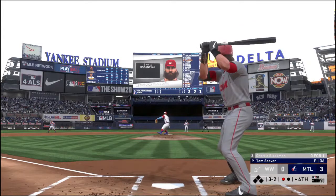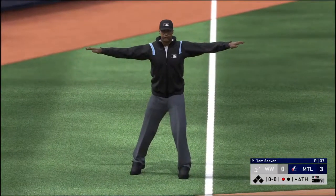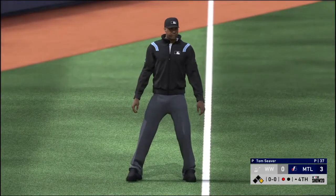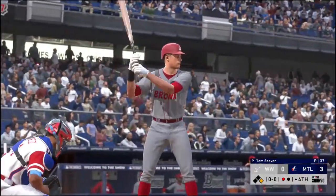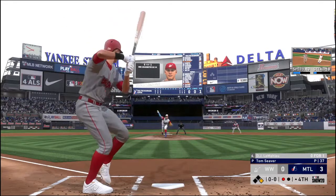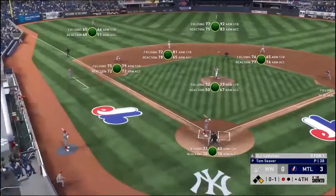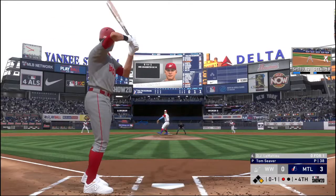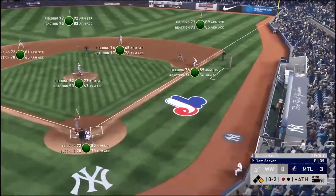DJ LeMahieu is on deck. Checked his swing there, and did he go? No, he did not, says the third base umpire, so it's ball 4. Now at the plate, DJ LeMahieu. He got on top of one and was a ground out victim last time. And he gets ahead here with the fastball. Strike one. LeMahieu is a second baseman by trade, and he's still on the right side of the infield, but instead he's at first base in this one.